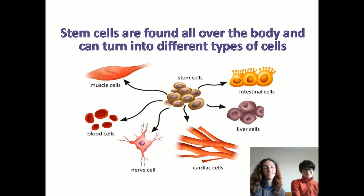Stem cells are found all over your body, and they can turn into different types of cells, which you can see in the picture I have here in the slide. So you have stem cells in the middle of our picture, and they have the ability to change into tens of different types of cells, like muscle cells, blood cells, nerve cells, heart cells, which we refer to as cardiac cells, liver cells, and even cells in your intestines. So they're special cells, and as long as they receive the correct genetic recipe, they can turn into one of many different types of cells when the body needs them to.